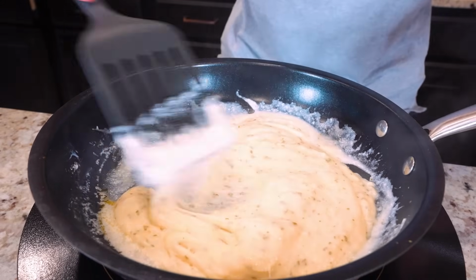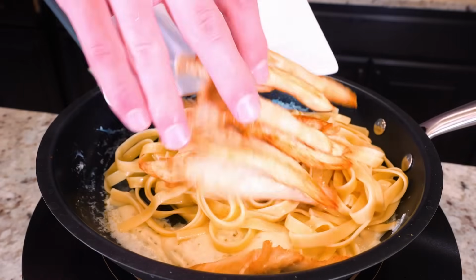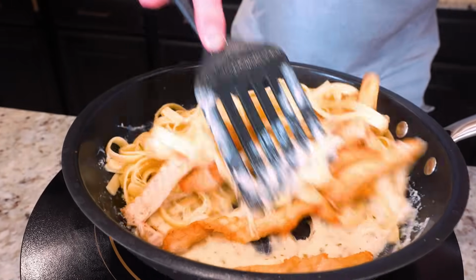All right, look at that, nice and thick. What we're gonna do now is toss in our pasta, then we'll toss in our chicken, then we'll just stir everything up until it's all coated.